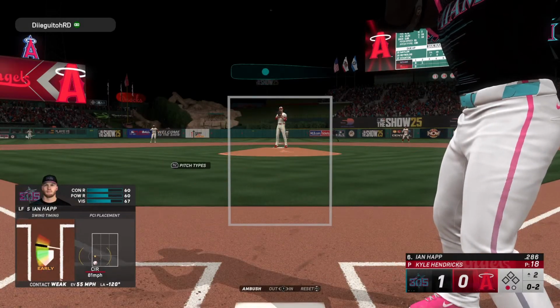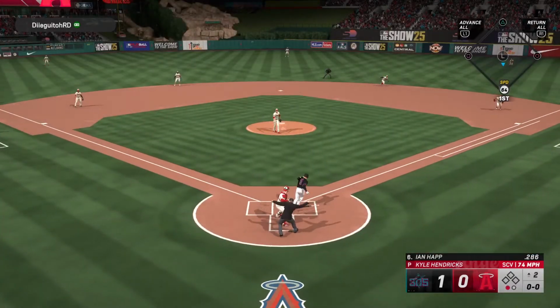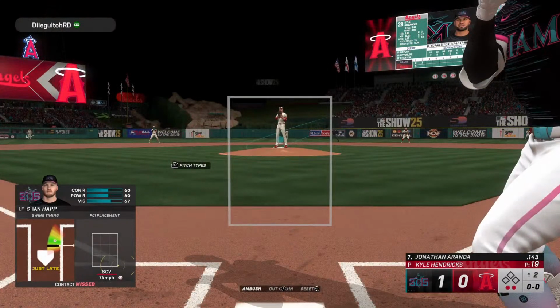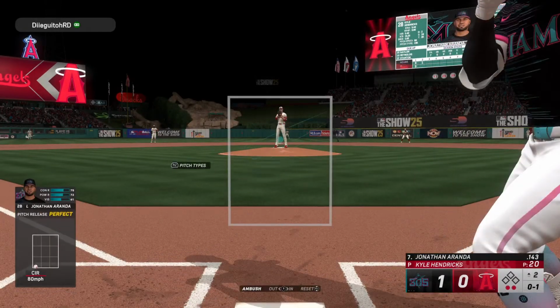One out, bases empty, and a run in here at the top of the second. Comes up empty as he chases that one in the dirt. Out on the drop, third strike, 2 gone. Here's the third baseman, Jonathan Aranda. Well, maybe approaching this at bat with a bit too much determination. Sometimes you just got to let the game come to you.